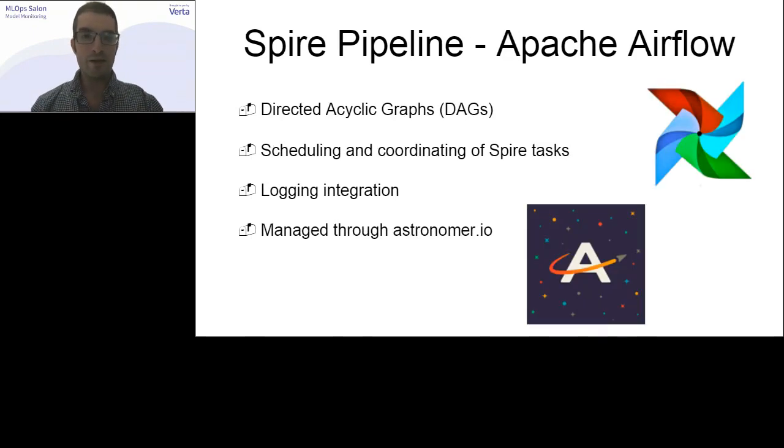We also use Apache Airflow, as I've discussed before. We use managed deployments of Airflow via astronomer.io. I'll talk a little bit more about them momentarily. Airflow uses directed acyclic graphs, or DAGs. These DAGs are what coordinate the stages, and then within any given stage, there are any number of tasks that have their own tree-like dependencies. And so this allows you to schedule and coordinate tasks, and that's how we coordinate the tasks in Spire. It also has various logging, both within Airflow itself and then our own logging monitoring tools that we add to that Airflow log as well.